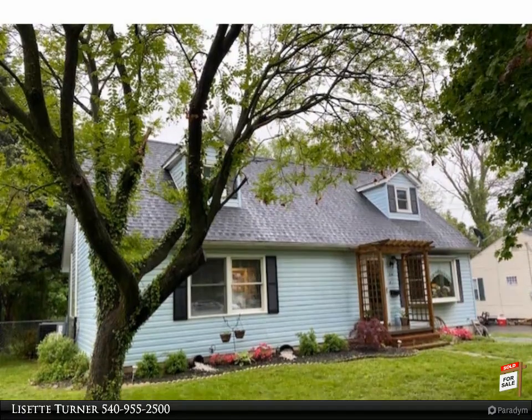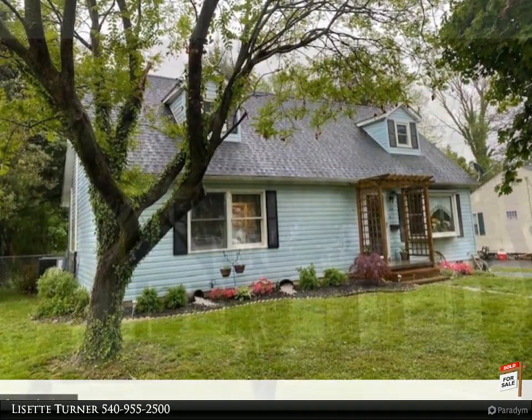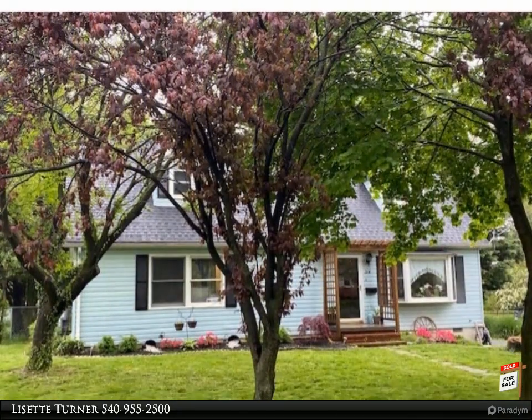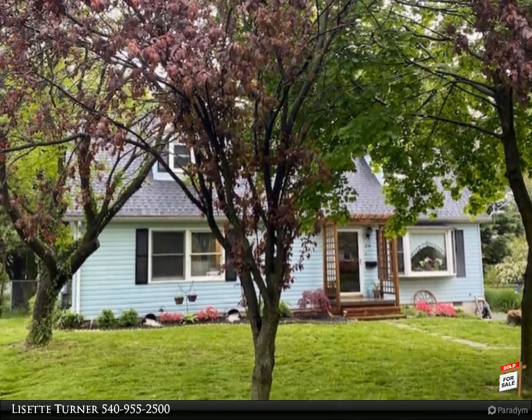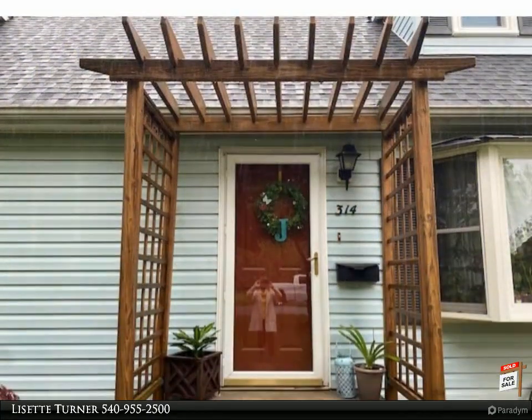This lovely 2-level Cape Cod in Berryville is what you imagine a home to be. Nestled under lovely shade trees, on a quiet street with no through traffic, we are proud to offer this beautifully and tastefully remodeled home just a short way to downtown.